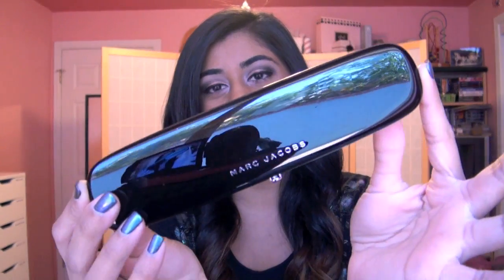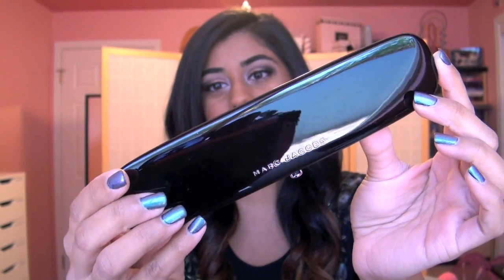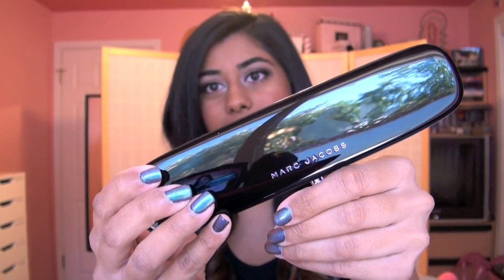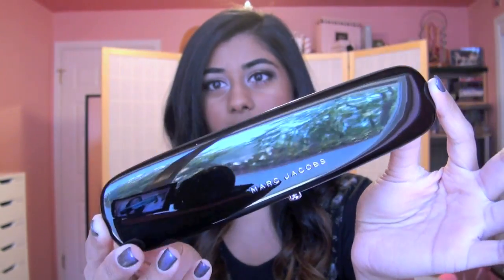I have one of the eyeshadow palettes, 2 of the lipsticks, 2 of the lip glosses, 1 of the eyeliner pencils, and a blush. So let's get into all of the good stuff. So firstly, we will start with the eyeshadow palette. This is called the Style Icon number 7 Plush Shadow Palette, and this shade that I got is in the Starlet. But let's just start with the outer packaging of the palette.